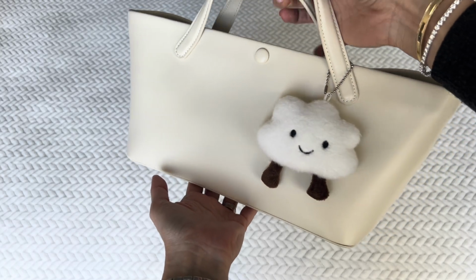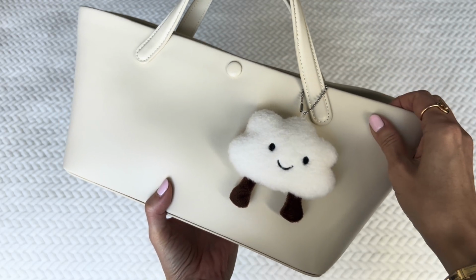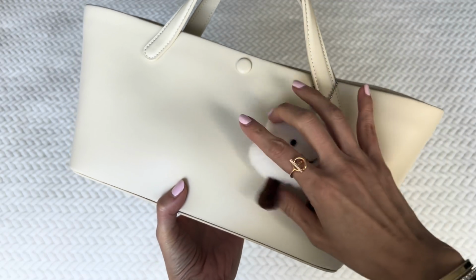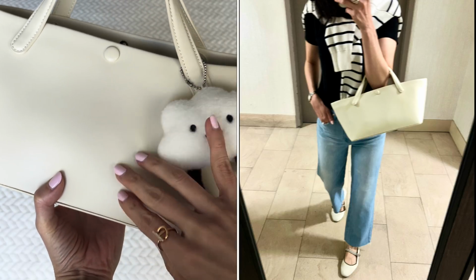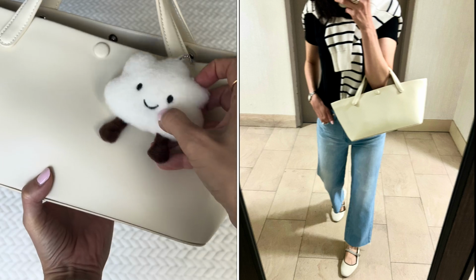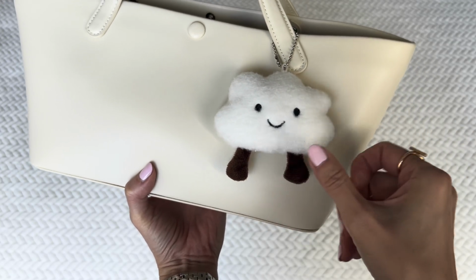Finally, the last thing that I wanted to show you as one of my favorites this season is this Arden tote from Bob ORE. It is so simple. It is very minimalist. It's so lightweight. I think it's adorable. It's kind of like this cream color, and I added a charm. You see, I am experimenting. I got this little cloud charm from Amazon.